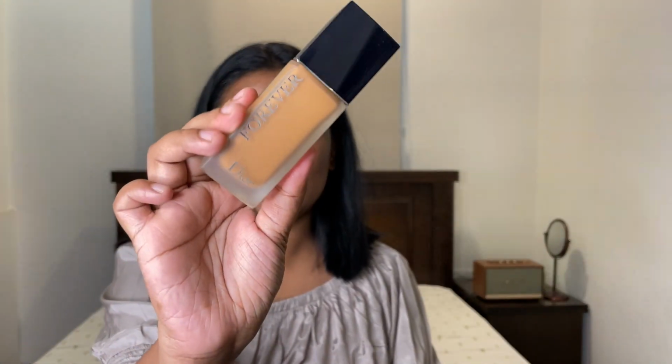I already prepped my face. I have some aloe vera gel, some hyaluronic acid, some moisturizer and some sunscreen. So let's just dive into it. For foundation today, I'm going to be using my DIOR Forever foundation. This is in the shade 4.5W. I haven't used this in a long time, but oh my god, I almost forgot how good this foundation is. I'm going to use my Smashbox full coverage foundation brush and just blend this out. I'm just going to go in dab motions like that.